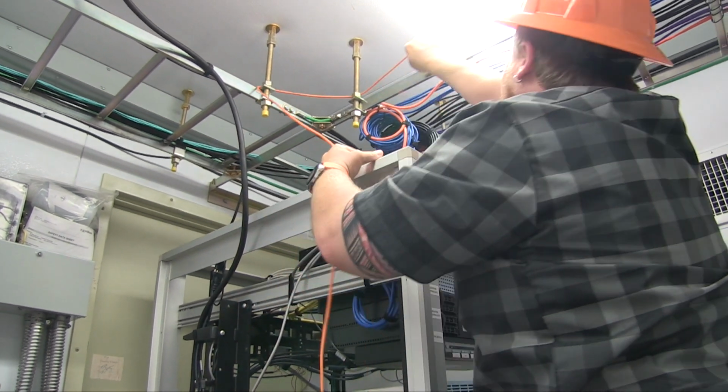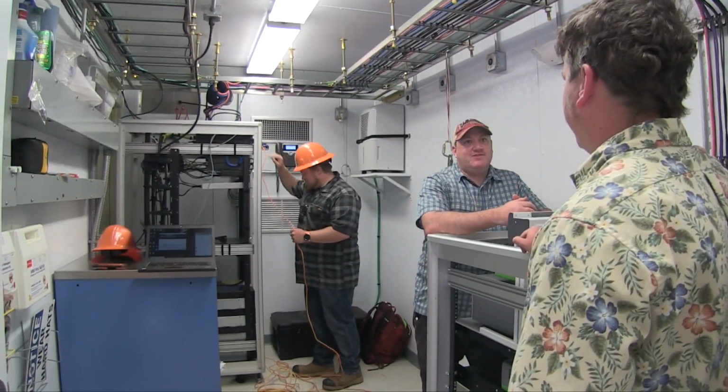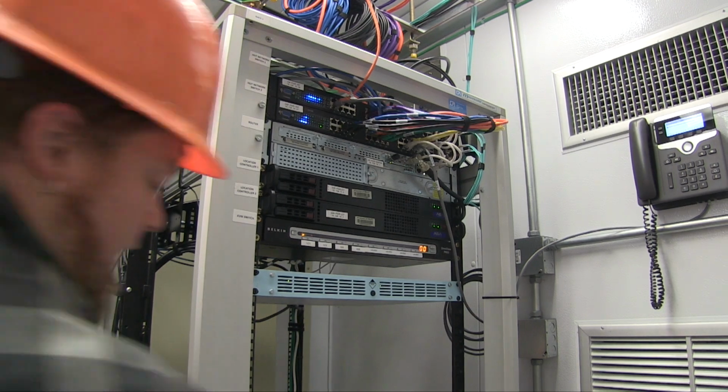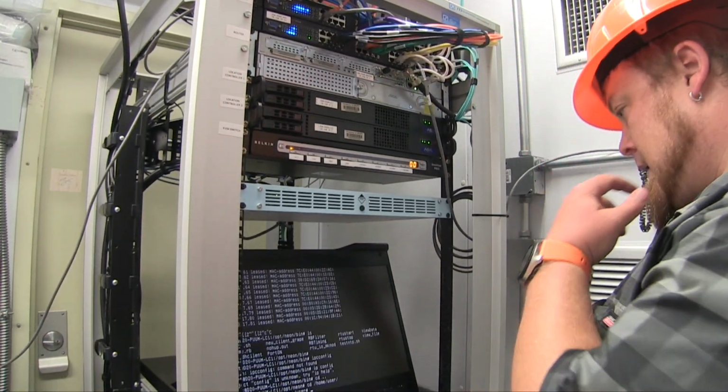So one of the things that we're really excited about, and we really want to give back to the community, is this incredible infrastructure that's been put in place. I want to encourage involvement with K through 12 education, with higher education, college courses.